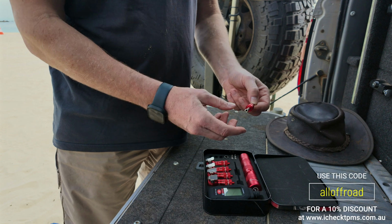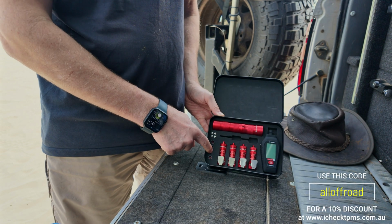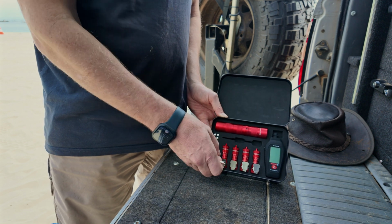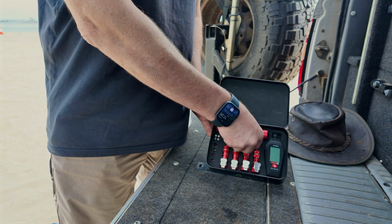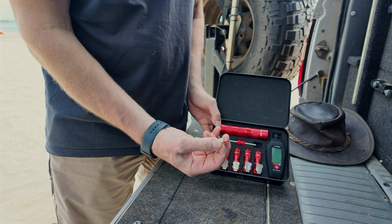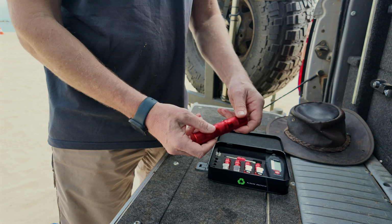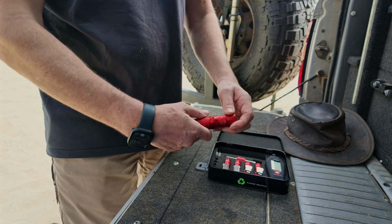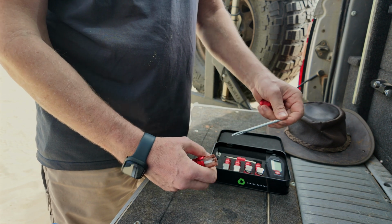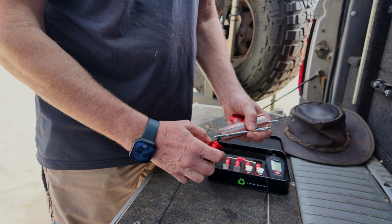Then you have a valve remover. You have 4 valve caps, which I guess doesn't harm. I tend to lose them from time to time. A few spare valves here. And look at these. I was wondering, was that a torch in here? No, not a torch. Let me show you. It is a handy tire repair kit. Look at this. Sorry, car went past. So it is a handy tire repair kit.